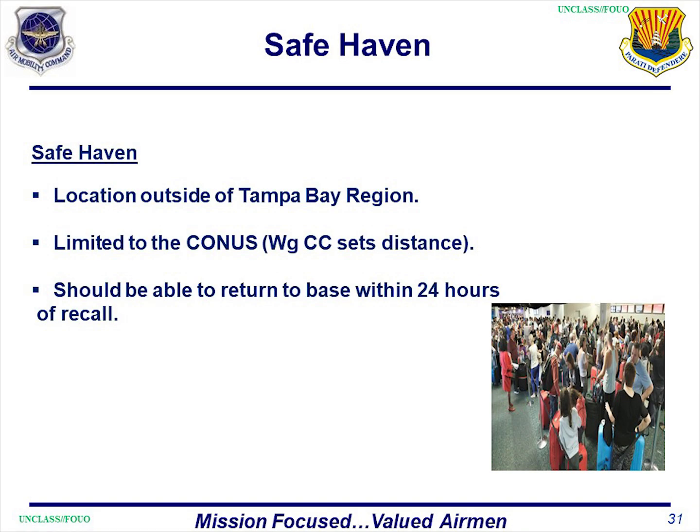Safe haven. It is important to predetermine a safe location in the event that an evacuation is necessary. Safe haven will be located outside of the Tampa Bay region, limited to CONUS, and should be able to return to base within 24 hours of recall.